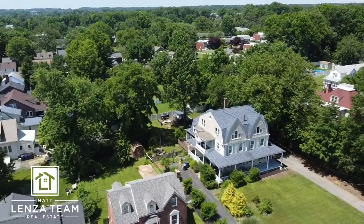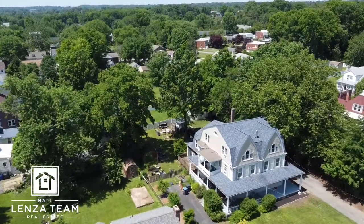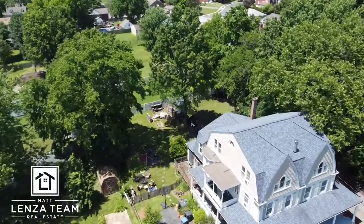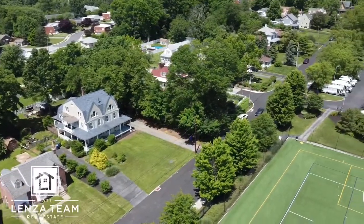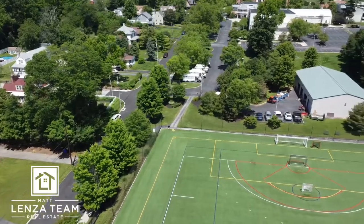But in general, it has a lot of potential, and a lot of work and care and effort and overall design has been poured into this from the current owners. So now we have it showcased and ready for the next owner to take over and really turn it into their dream home. So that's my hopes and dreams of this house.